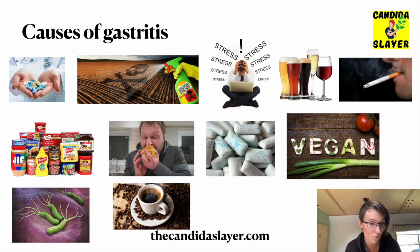Gastritis is caused by a lack of acid in your stomach. So when you take antacids, yes, it will relieve your symptoms, but it will worsen your condition down the road. So yeah, it's not a good idea.